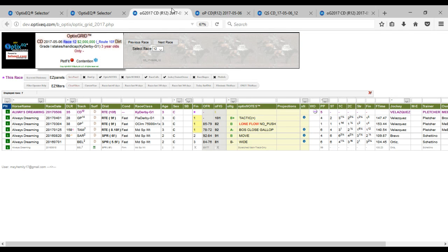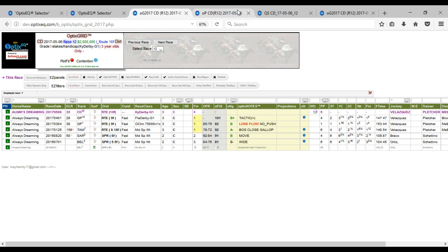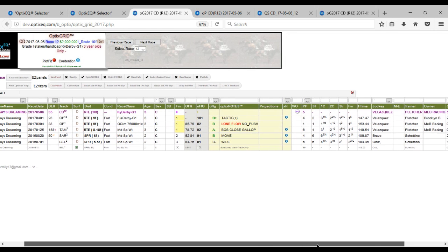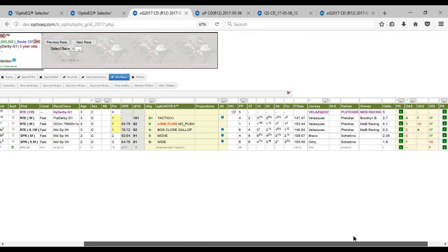I know we talked about this before, whether he's going to be forwardly placed and be able to move with the pack into the second turn. And on the plot, the contention on Snowflake is speed rating 27. Do you see this pace being to his liking early, I'll pull up the race shapes here, where he's had those average to soft early races?